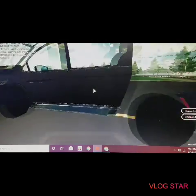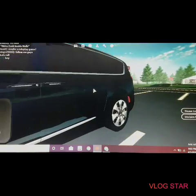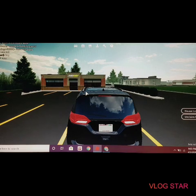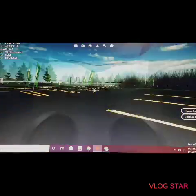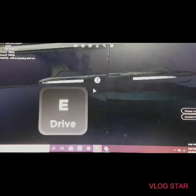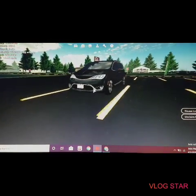Now let's, first time sitting in an MPV in this game. Sunshade. Full leather seats. Very nice. As well as armrest. Okay, now let's get out of this car. And let's close back the door. Beep, beep. Stay tuned for the next car video.